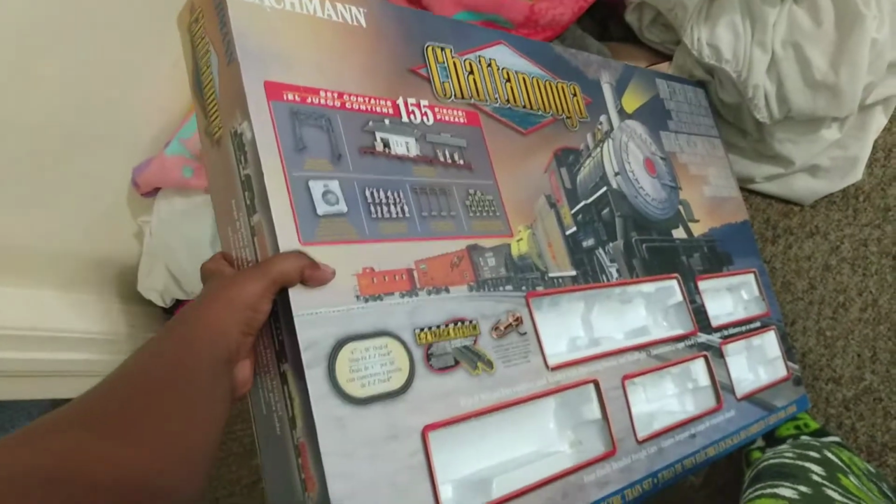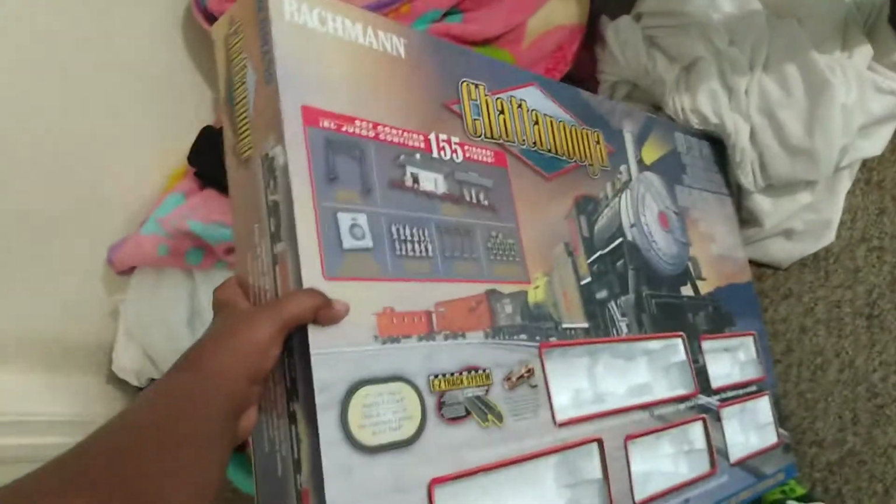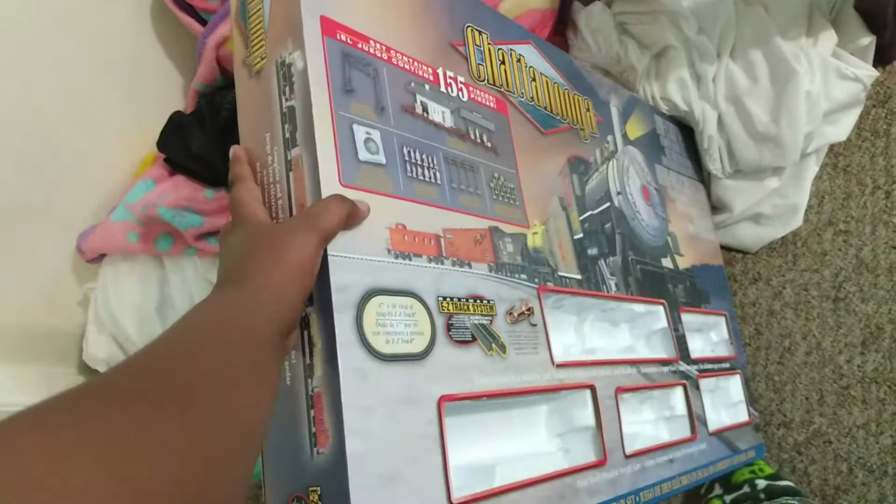This locomotive is a very good one, and I do recommend it if you are getting started in the hobby, but you have to be 14 to own this.